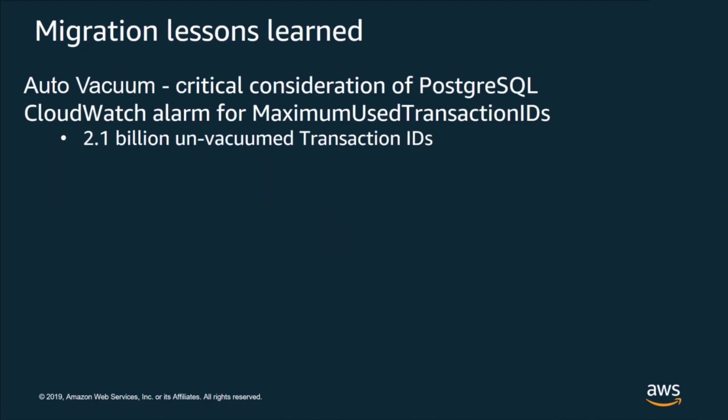As I mentioned, and this is where we're talking about the transaction IDs, the maximum unvacuumed transactions is a hard limit of 2.1 billion. And we don't want to hit this. This is where Postgres is going to have to single-threadedly vacuum the database, and no operations can occur while this is happening. So the maximum used transaction IDs, CloudWatch metric monitors for that. This is really critical to ensure that we're nowhere near that limit and to have monitoring and alerting.